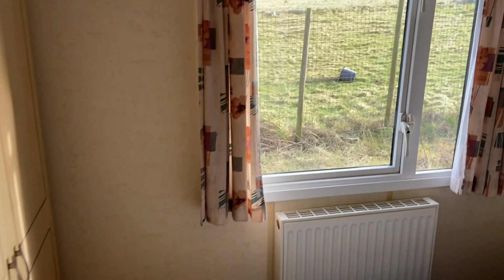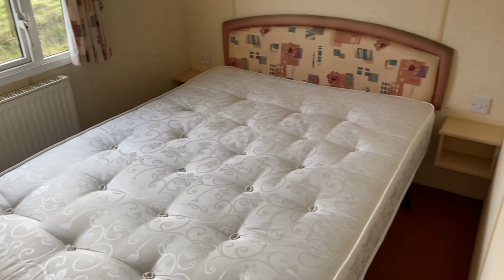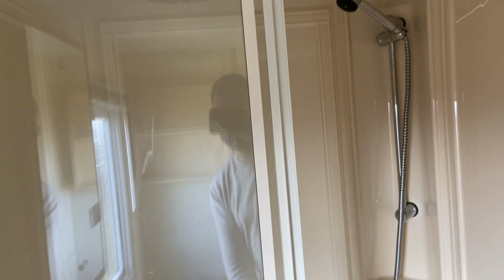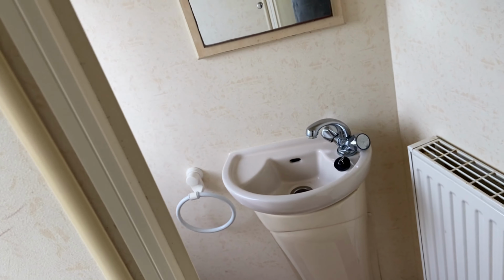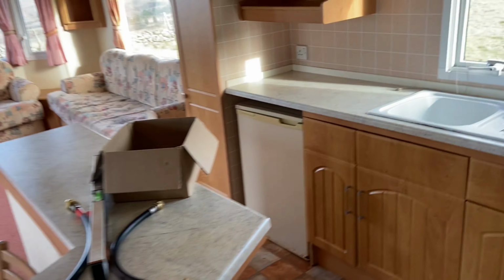the double bedroom, a little bit of wardrobe space, lovely views up the hill there. And we've also got a final single bedroom here. So as I say, this will be perfect for us. We've got a pretty decent sized shower in here as well. So I mean, we were really pleased with it for £7,000. I mean, if we can keep it afterwards, it'll be great. We can have friends and family stay in it. There's just another toilet, but honestly, it's a really decent static caravan.